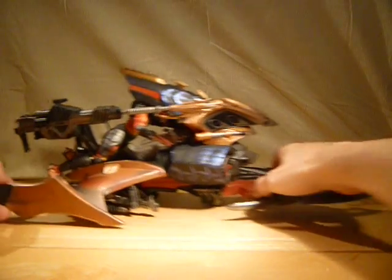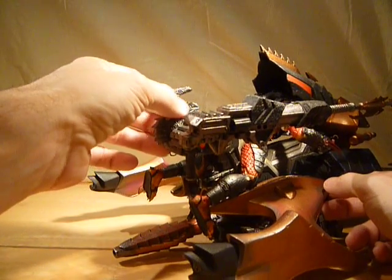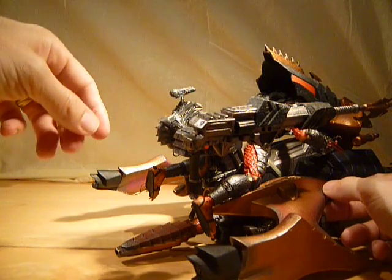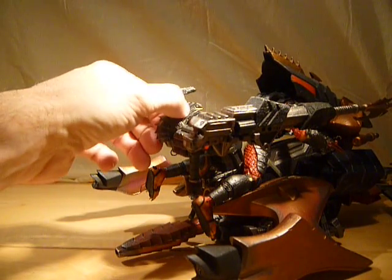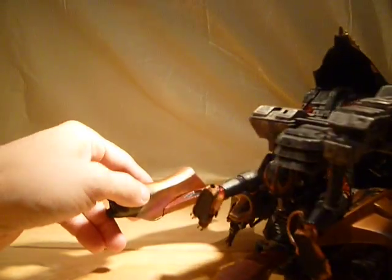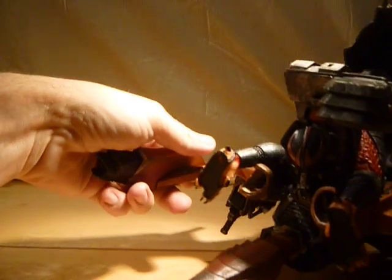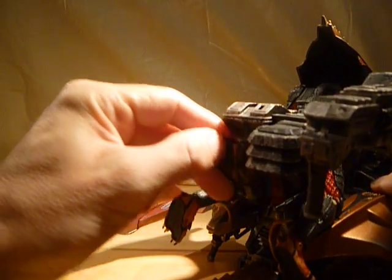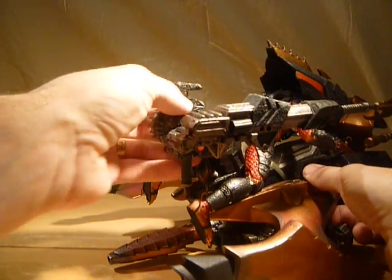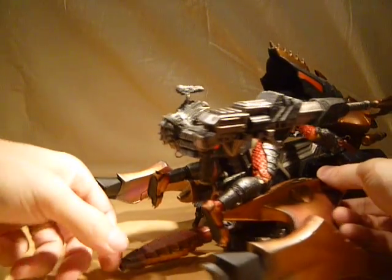So I've got him sat in here. The backpack just sits nicely on the back. It doesn't really click in brilliantly, it sort of rests there and you're relying on a little bit of gravity, I suppose. On the very back, if you can see here, let me get the light in there a bit better, the mask sits in here. I really like that touch, to be honest, that the stuff that comes with him you can take off and store onto the actual vehicle as well. It just gives it an extra little touch, which I think is good.